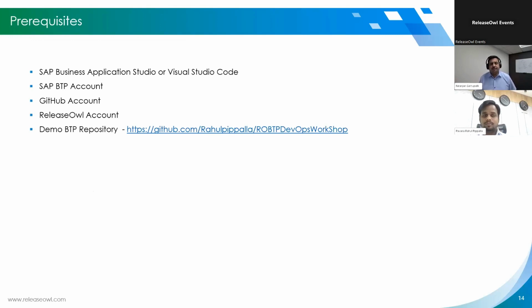And then we also have a demo repository in case you don't want to play around on your main Git repositories. We also have a GitHub that you can fork and use to play around.